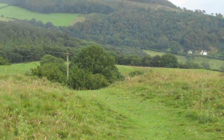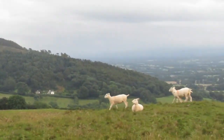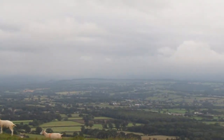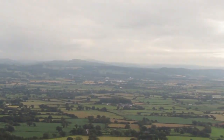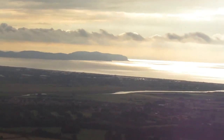from down there. 2 minutes walk. There's Cum Woods over there. Here's all the livestock saying hello. And it literally is opening out now. You can see the sea properly now.